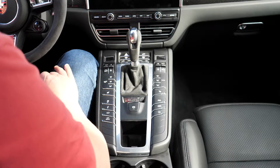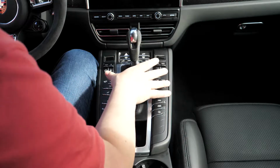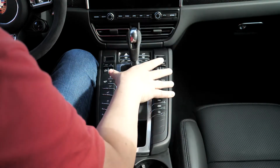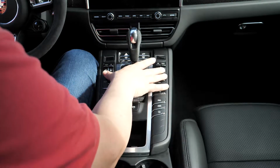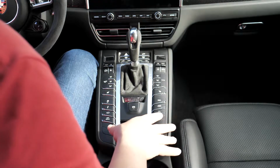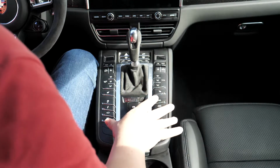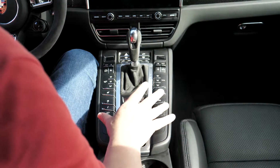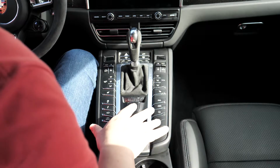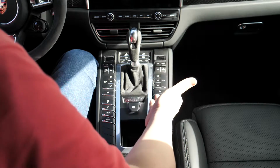Just take a look at this. If you've seen the Taycan review, you will know how digital interaction with car systems is headed in the future. But for now, if you are an analog person living in a digital world, this is going to make you very, very happy. If you like buttons and knobs, you will be able to find something to adjust whatever it is you like. So there's nothing here that is unfamiliar to your standard Porsche driver.